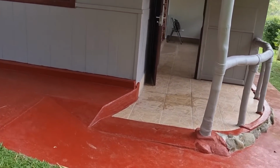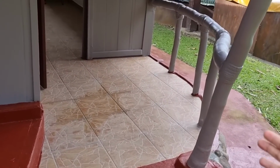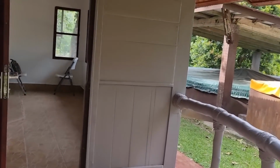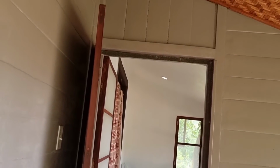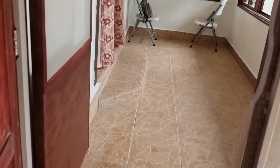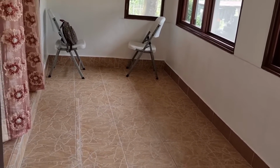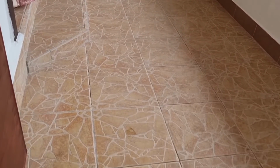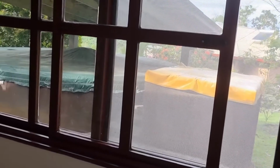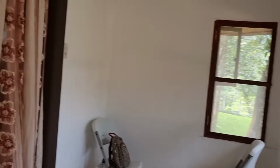If you want coffee every morning with fresh air, you can put a table and chairs on the little balcony. And then let's go inside. Here there is a little space if you want to put a table or chairs. If you want fresh air, open the window. It's very fresh air because the front is the mountain. And then let's go inside.